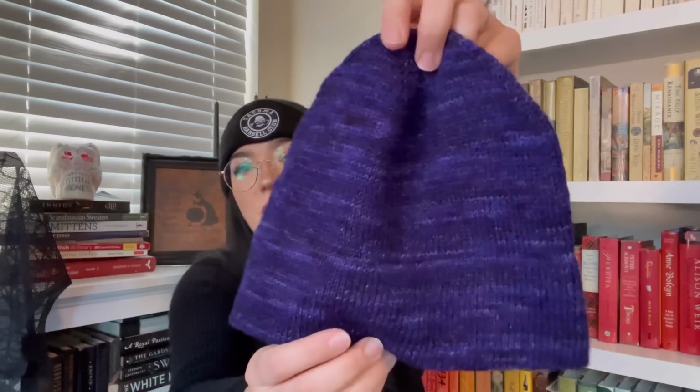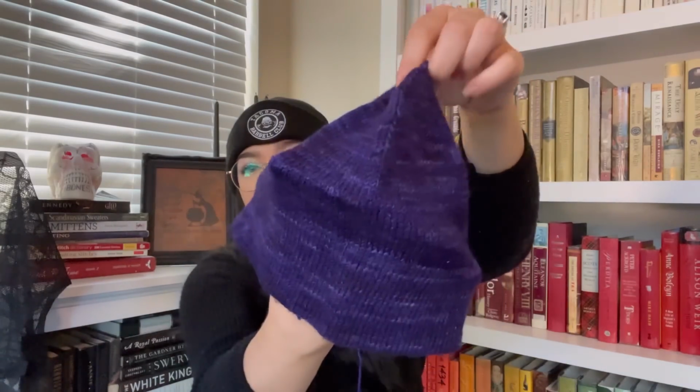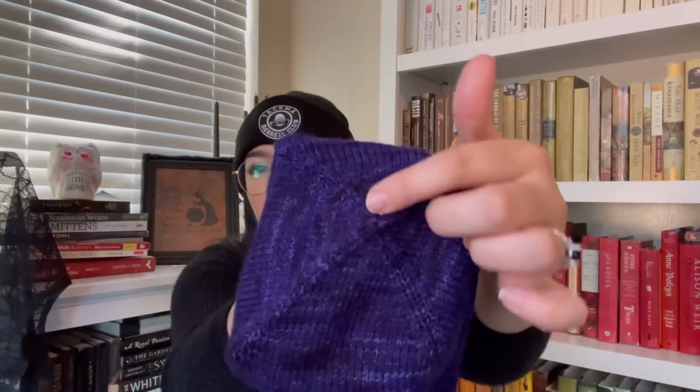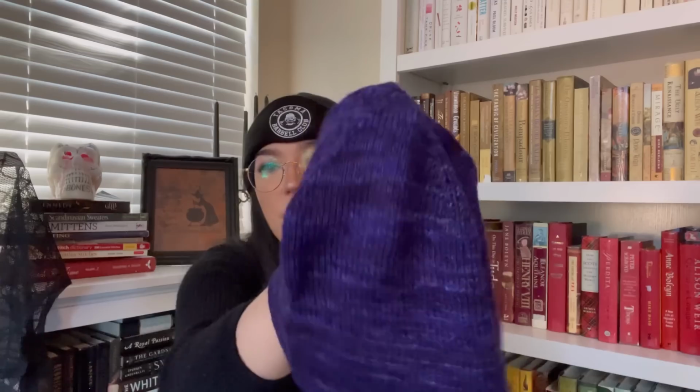But this is a little simple beanie, and if you go to my project page on Ravelry, you'll see a photo. It looks like this. That photo will connect you, and in the notes has the pattern, because this is a pattern that I made up myself. I like this 4 decrease section with a really small pinpoint closure. That's my favorite way to decrease.